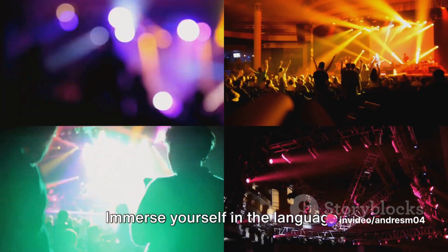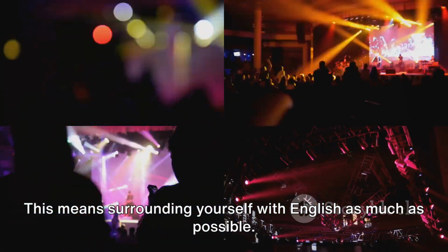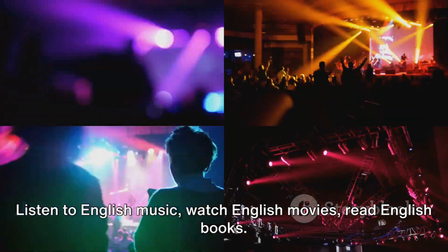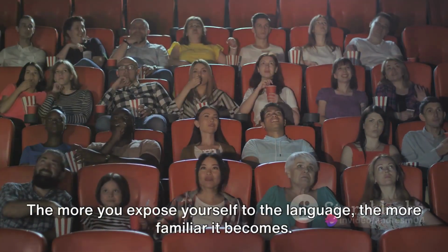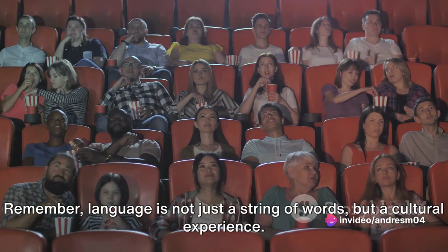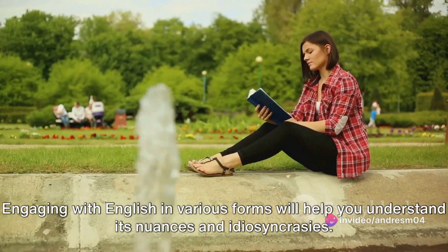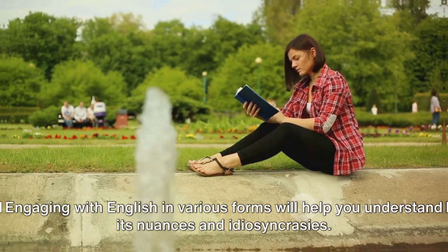Step 1. Immerse yourself in the language. This means surrounding yourself with English as much as possible. Listen to English music, watch English movies, read English books. The more you expose yourself to the language, the more familiar it becomes. Remember, language is not just a string of words, but a cultural experience. Engaging with English in various forms will help you understand its nuances and idiosyncrasies.